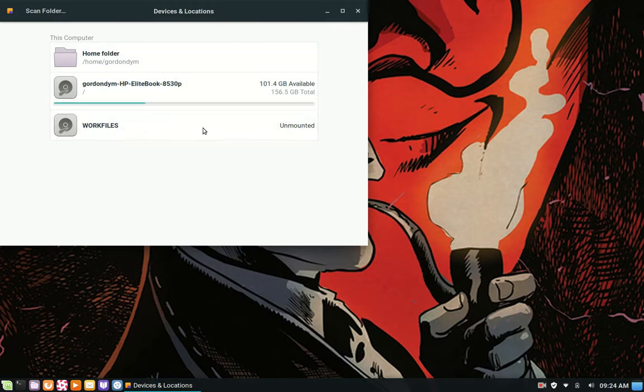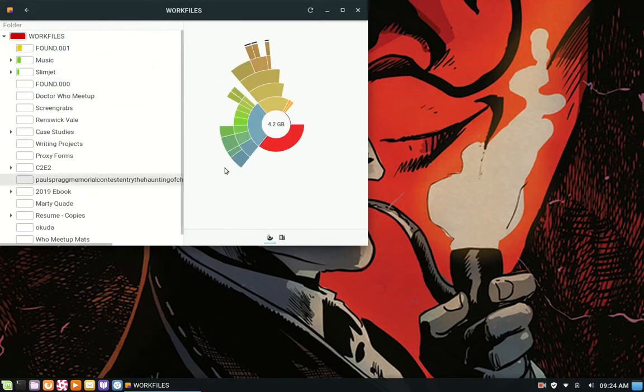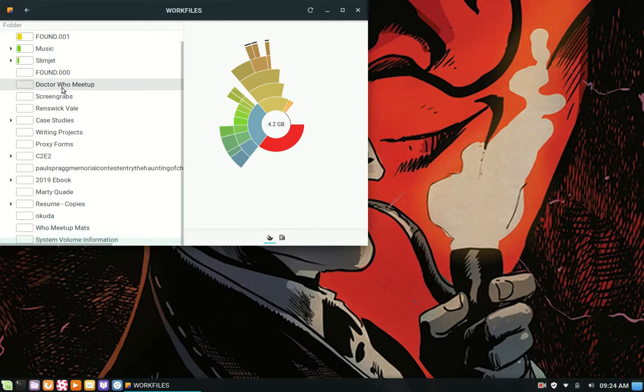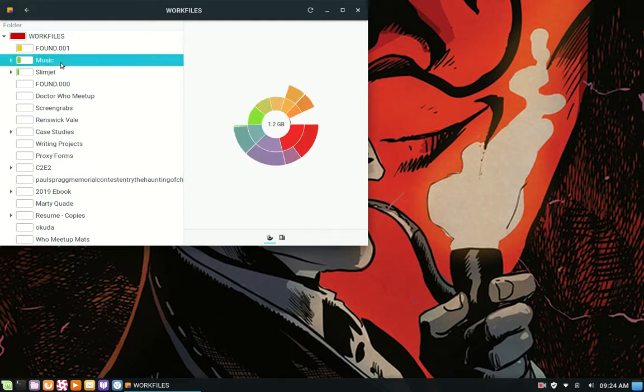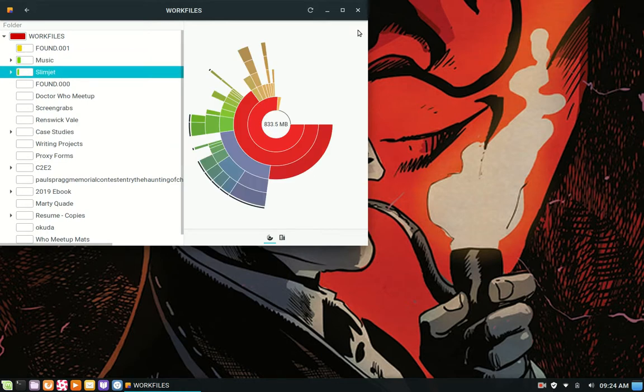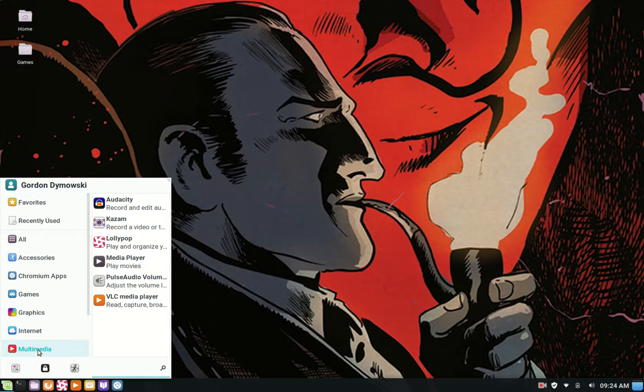And it also allows you to work with that flash drive that I have installed. And that actually tells me here's what's taking up the most room. Found 001 is just a Linux thing. Music, that's just probably some various files. And SlimJet is a portable browser when I'm using a remote computer.